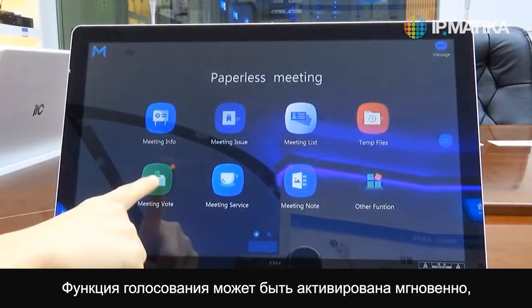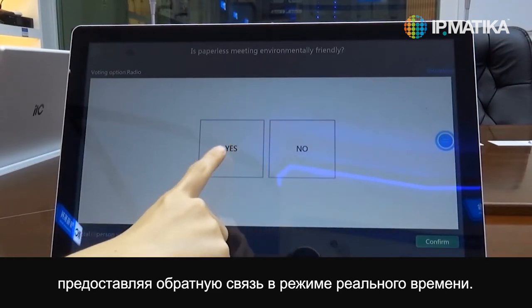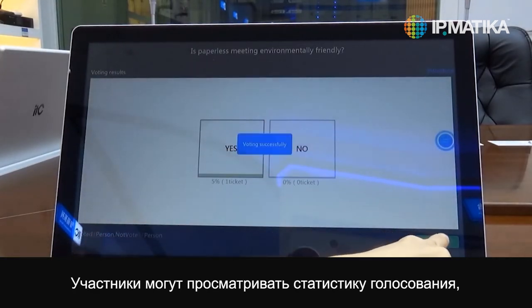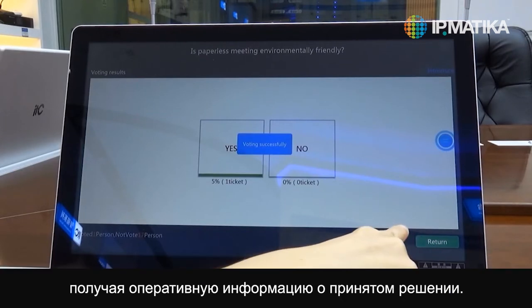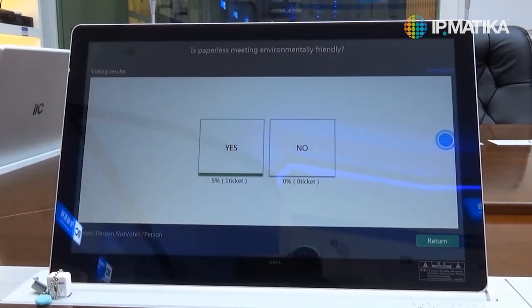In the meeting, the voting function can be quickly activated. It will feed back the situation in real time. Users can accurately view the statistical results clearly and easily complete efficient decision making in a meeting.